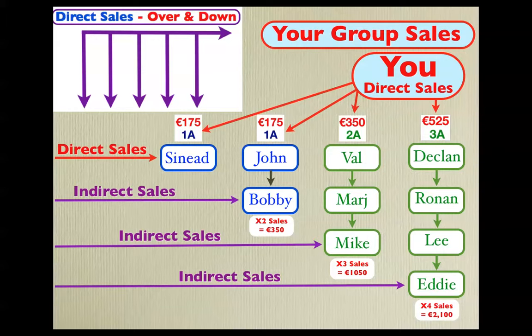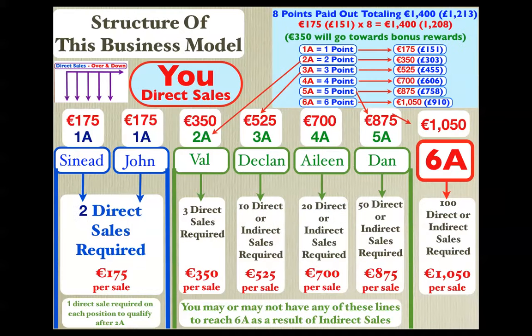Now the next slide is a little bit busy, so what I'll try and do is take you through it slowly. So you can see here yourself the structure of the business model. We'll start off here with the red where it says U, direct sales. And as you can see going across, you have your 1A, 2A, 3A, 4A, 5A and 6A sales. So let's say these are all direct sales.